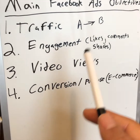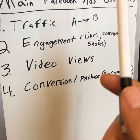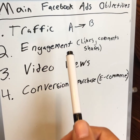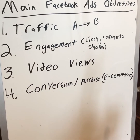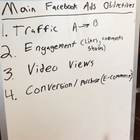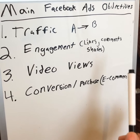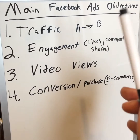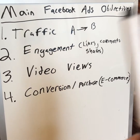Now, video views is what I use mostly because you get the most people in front of your stuff and you have the greatest ability to put as much information on it as possible, because I think you can have a 10-minute long video on Facebook. So it's really easy. Facebook tries to find people that are most likely going to watch your video ad as long as possible.